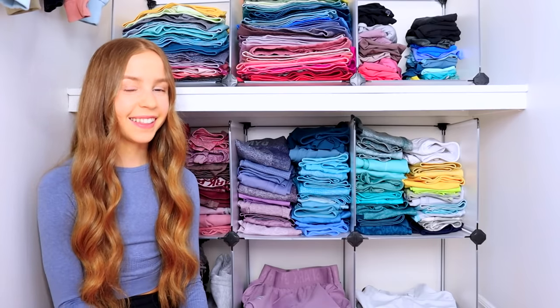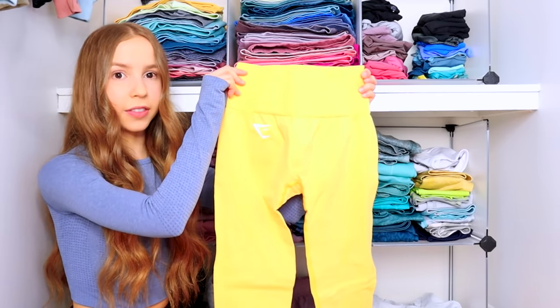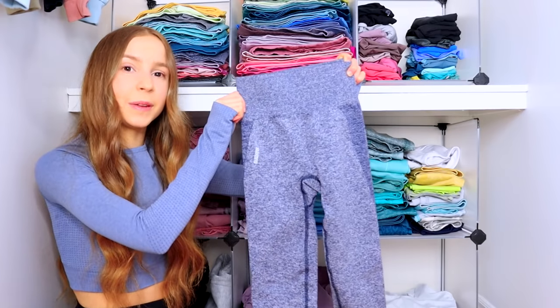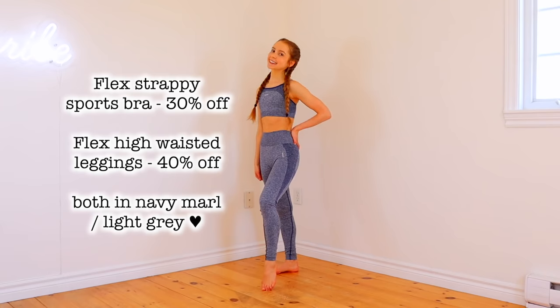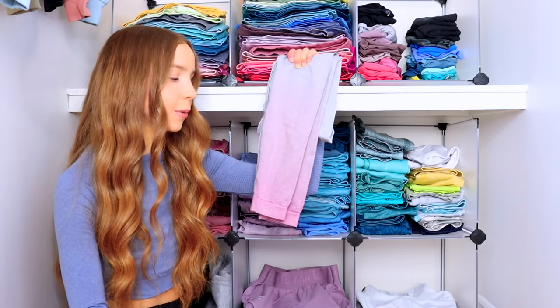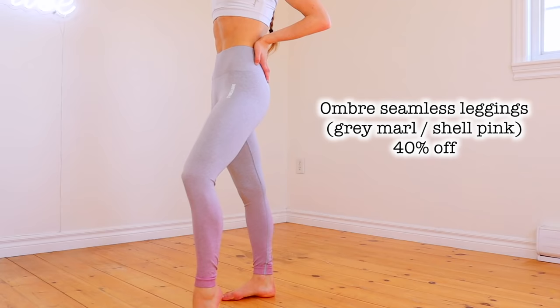I almost forgot I need leggings for the TikTok as well, so let's pick a few pairs out. For yellow, I'm going to wear these yellow Vital Seamless ones because they match the sports bra I picked out. These navy blue flex leggings match the blue sports bra I picked out too, so I'm going to wear these. And these are on sale too for 40% off. As you may have noticed, I'm obsessed with Gymshark's ombre collection, so I think I'm going to wear this pink and gray for pink. And these ones will be on sale for 40% off.